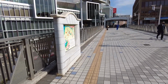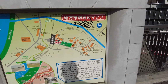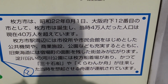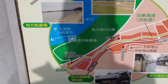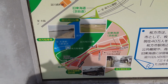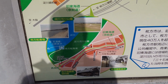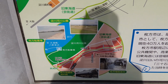So right here is a map of the area. And we have some information about the city of Hirakata. And then here, this is the Hirakata Juku. And I made my very first video here. I did a walk along the historic path that goes near Hirakatashi Station.